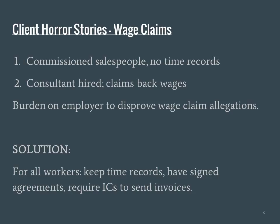In this particular example, I actually have two clients that went through this recently. In one example, a client had some commission salespeople who, by virtue of the fact they were commissioned, did not have to log in or clock in. There were no timesheets. There were no records to track when the employee showed up for work, when the employee left for lunch, when they came back from lunch, and when they left for the day. In the second instance, I had a client who had hired a consultant who had his own corporation in another state, his own LinkedIn group that he was administering, and his own website for his own company, who also claimed back wages.